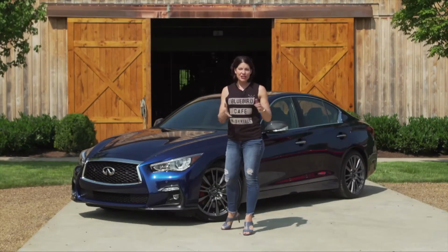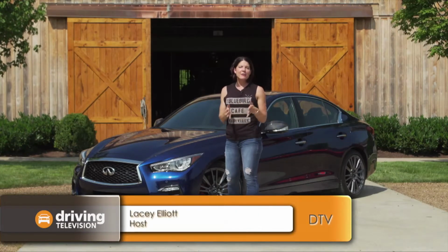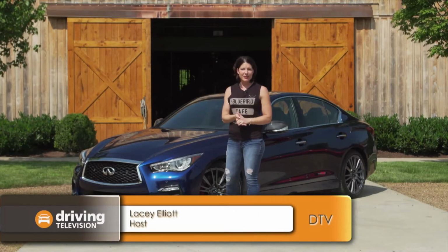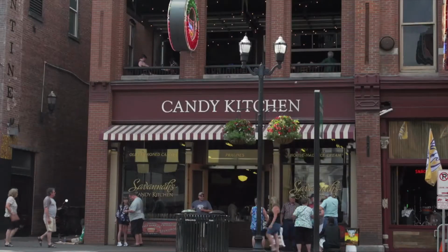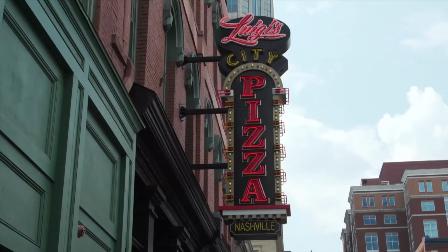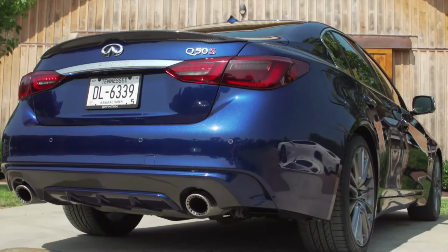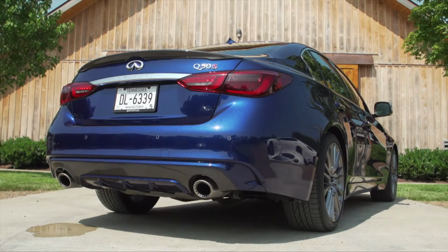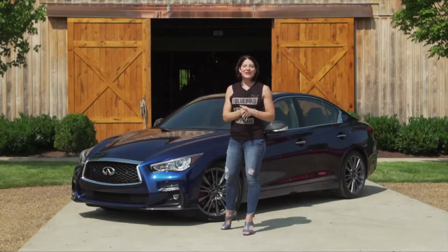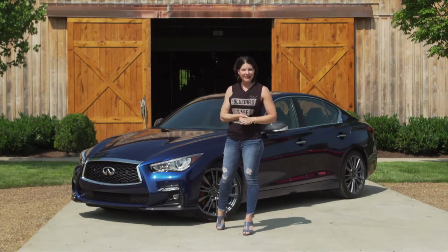We're here in Nashville, Tennessee, a city that is known not only for its great music, but a city that is also challenging some of the world's best when it comes to hospitality, food, and culture. So, what better location than to get behind the wheel of the Infiniti Q50, a luxury sports sedan that has already, in previous years, been challenging the competition. We're going to find out if the updates for 2018 will still keep it at the top of the pack.